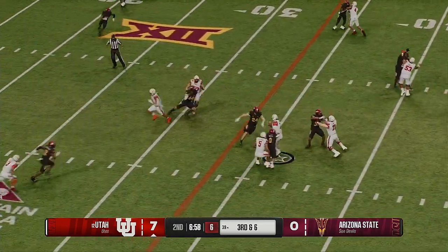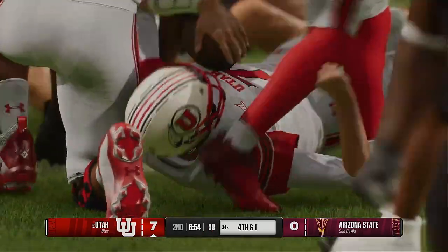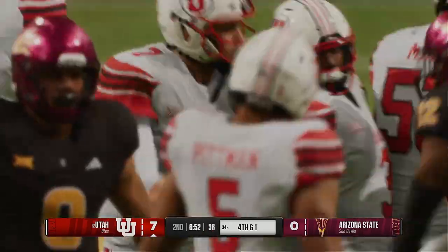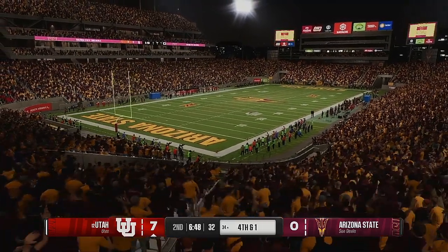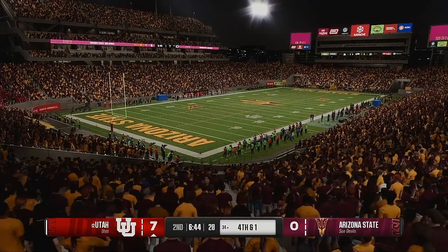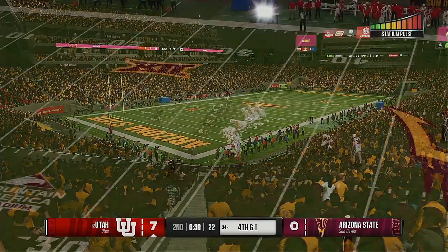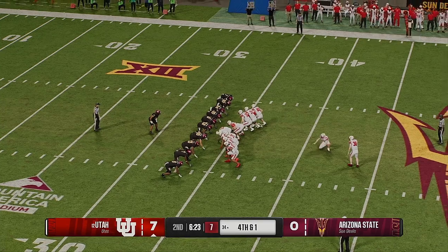And the quarterback keeps it here. And they'll stop him just short of the marker. Good effort, but the defense holds. Now it's 4th down. So a field goal attempt coming up now. This will be a long-range attempt, 51 yards out.